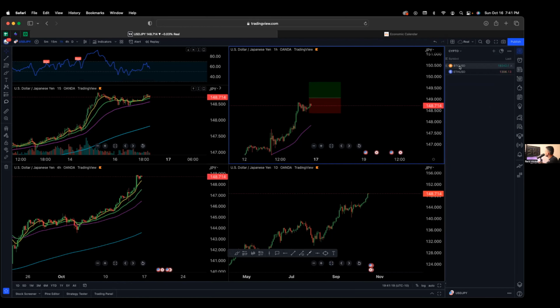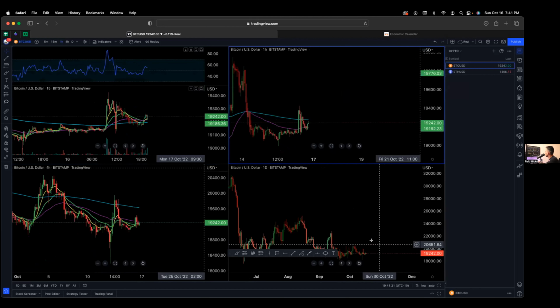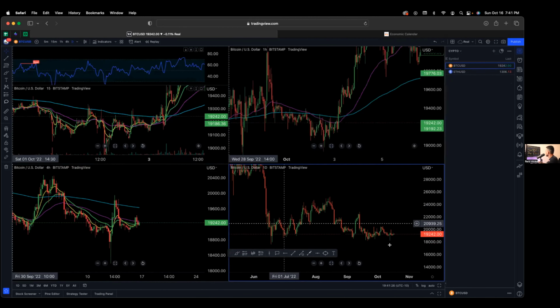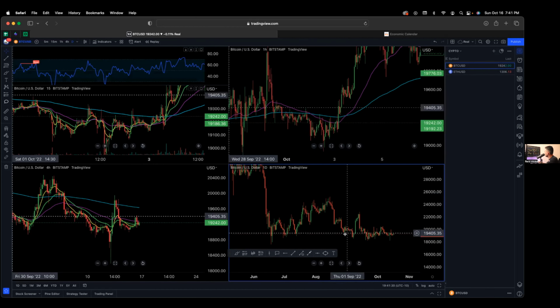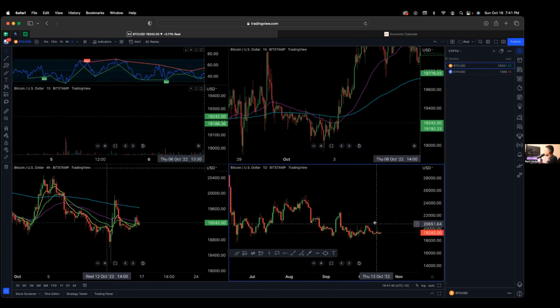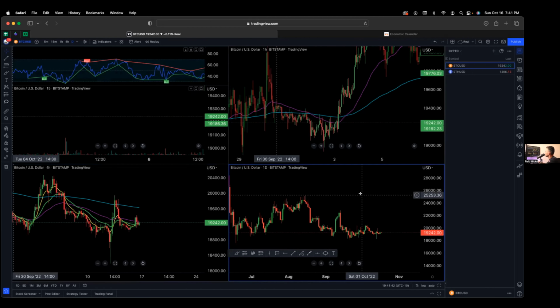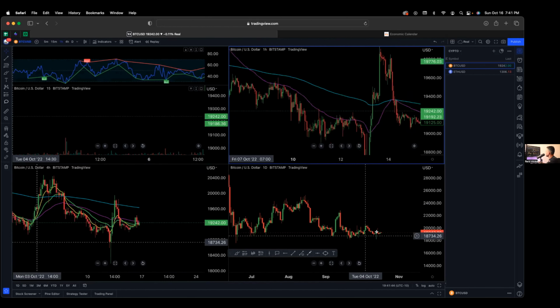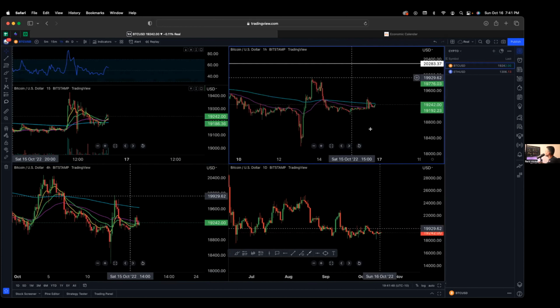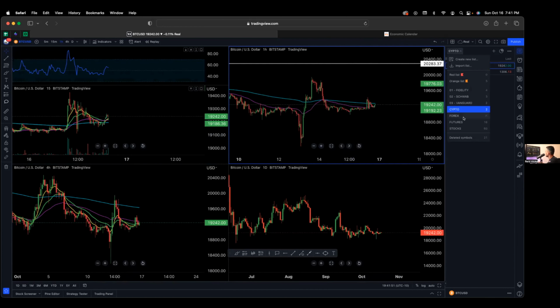I just want to show the crypto charts. So Bitcoin has kind of just been consolidating since June. It's just been in this region, this area between 25K and a low of, let's see how low it actually dropped, 17,000. So a little over 11K there, just fluctuation. As far as the intraday goes, it's still very, very choppy for my strategy. So I'm just on the sidelines for Bitcoin.